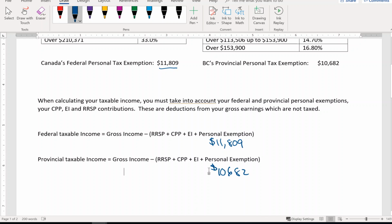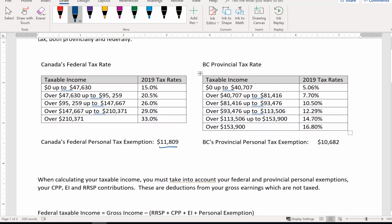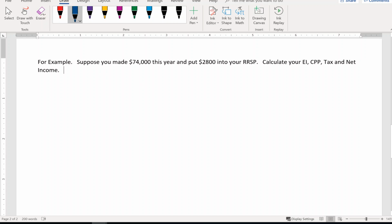Okay, let's take a look at an example of this using the rates from the 2019 BC provincial and Canada federal tax rates. Suppose you made $74,000 this year and you put $2,800 into your RRSPs. Calculate your EI, your CPP, your tax, and your net income.